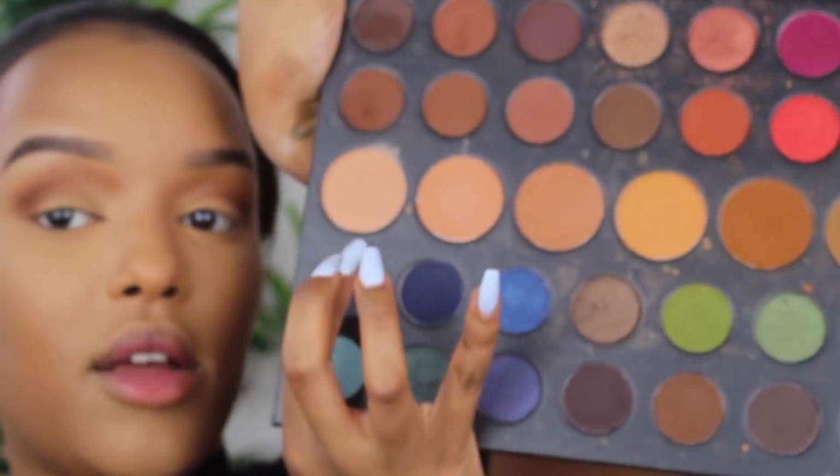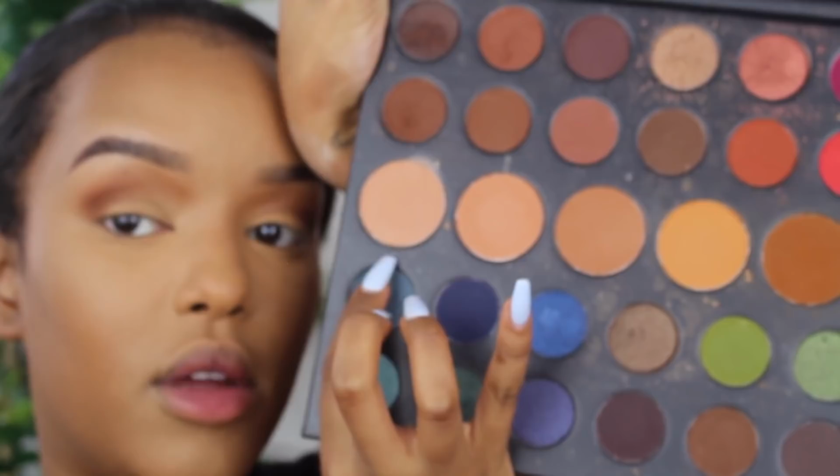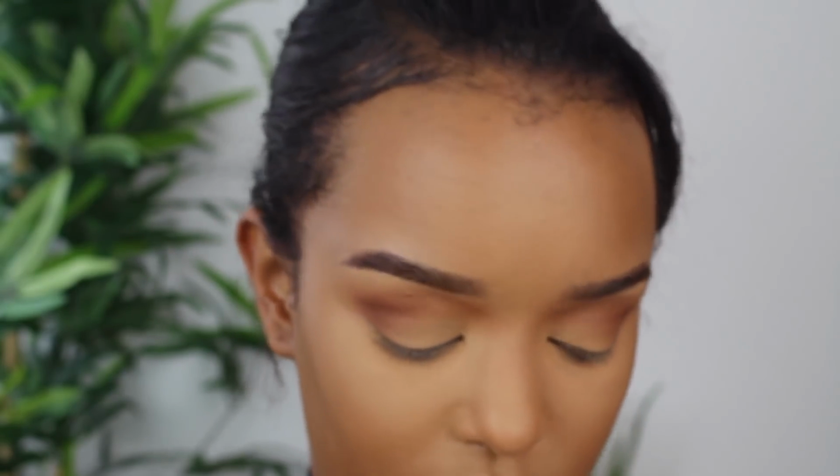Going with this color in my inner corner. I'm not gonna do a cut crease, but I'm gonna do one with concealer. I'm just gonna do a cut crease with that eyeshadow.